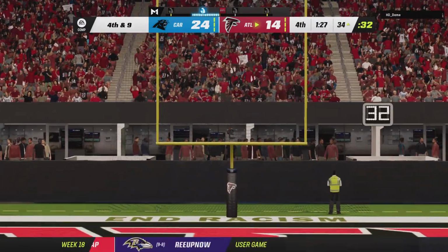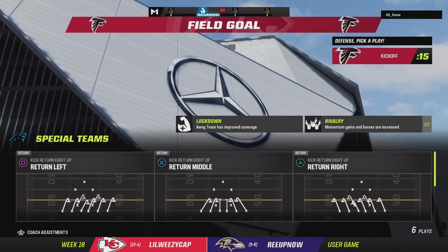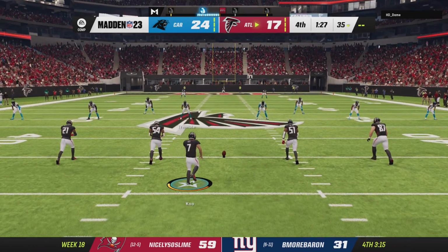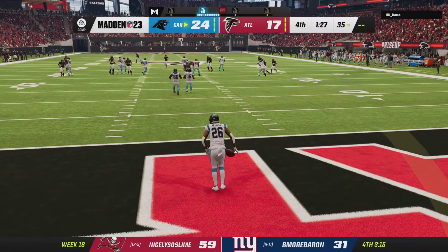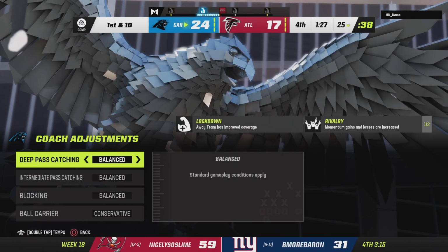Koo knocks this one through the post, and this is back down to a 7-point game. So they hadn't called on him at all until this point, but he comes through here and buries one from long range. Yeah, that's awfully impressive because usually kickers like to get that first one out of their system in the first quarter, sort of get into the flow of the game, but to come in this late and knock it down from long distance, give him a lot of credit.